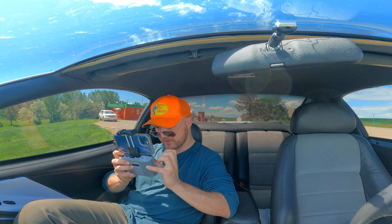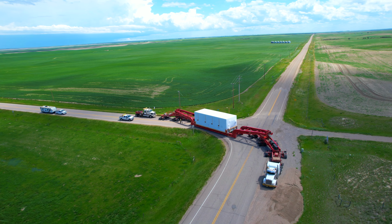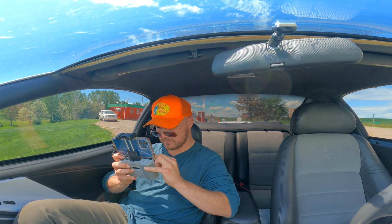He's going for this corner, man. Oh yes, let them go. Doesn't have a radio, I think. He has no handheld. Those brakes aren't in good shape, are they?